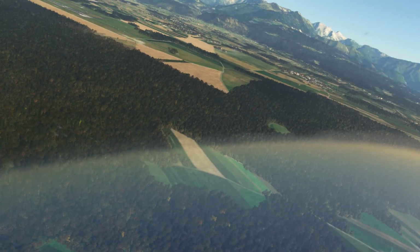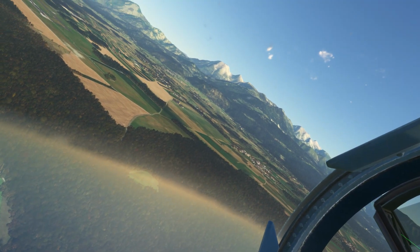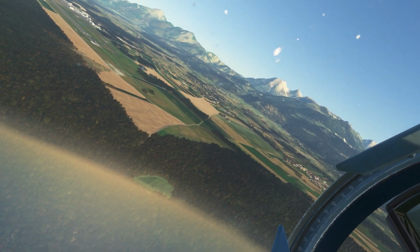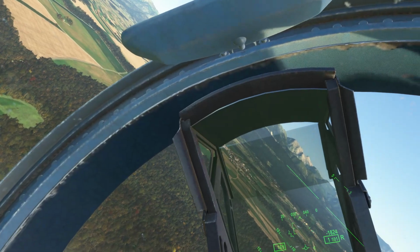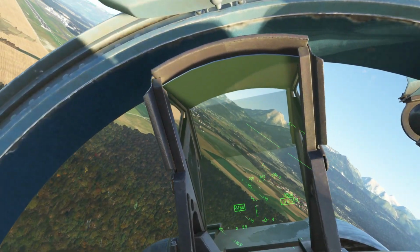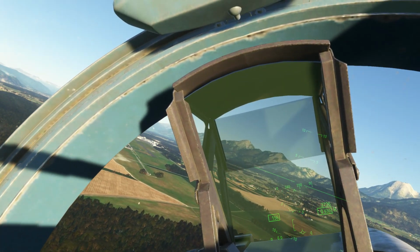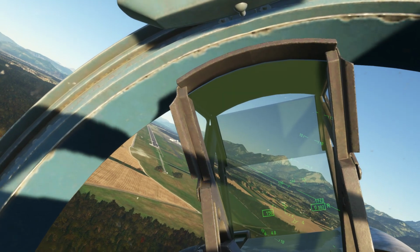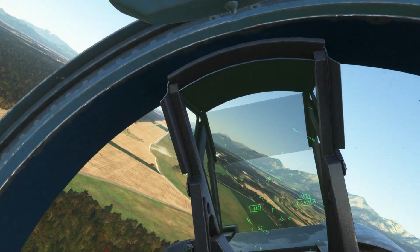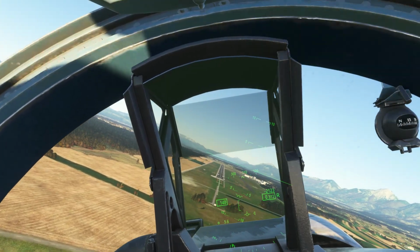Gear down. Flaps are auto, landing light on, fuel's good. Air brake is retracted. Coming in rather high, but that's okay. Check the air brakes in, we have 3 greens, yes. Pretty much on speed now, so a bit more throttle. There's our shadow coming into play. That's awesome.